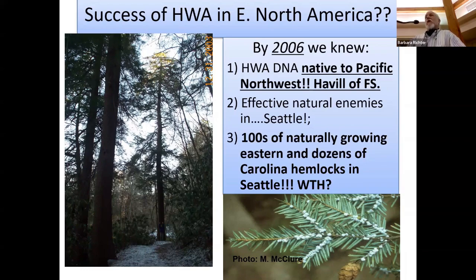We went to Calvary Cemetery, which is a 10 square block cemetery right above the University of Washington, for any of you that are familiar with Seattle. They have 9 eastern hemlocks that were planted in 1900, and some of them are 10 feet in circumference. And so I went to their manager and I said, do you treat for Adelgids? And he said, what are they?